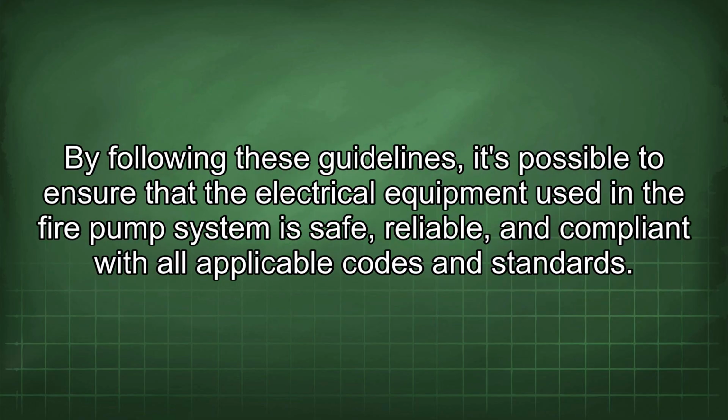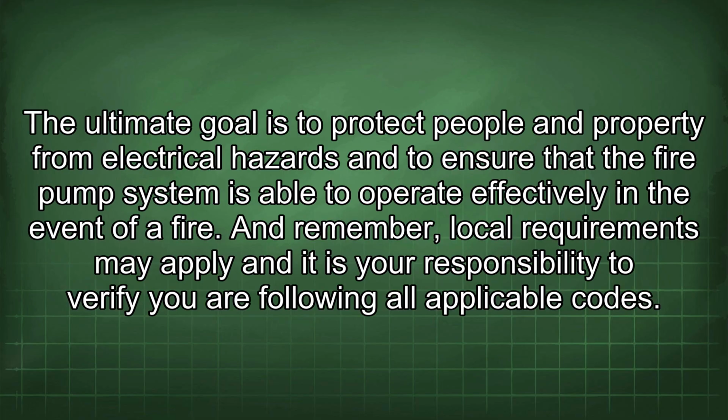By following these guidelines, it's possible to ensure that the electrical equipment used in the fire pump system is safe, reliable, and compliant with all applicable codes and standards. The ultimate goal is to protect people and property from electrical hazards and to ensure that the fire pump system is able to operate effectively in the event of a fire. And remember, local requirements may apply and it is your responsibility to verify you are following all applicable codes.